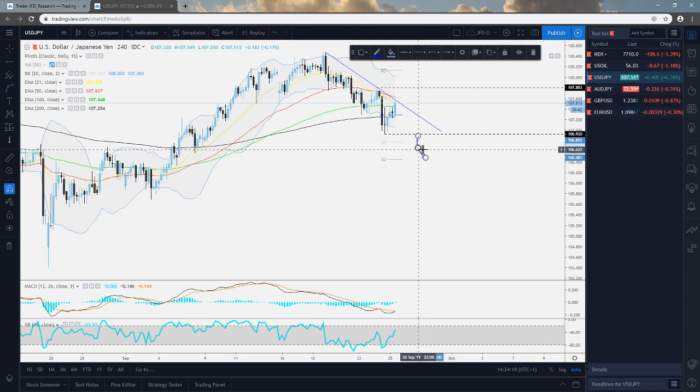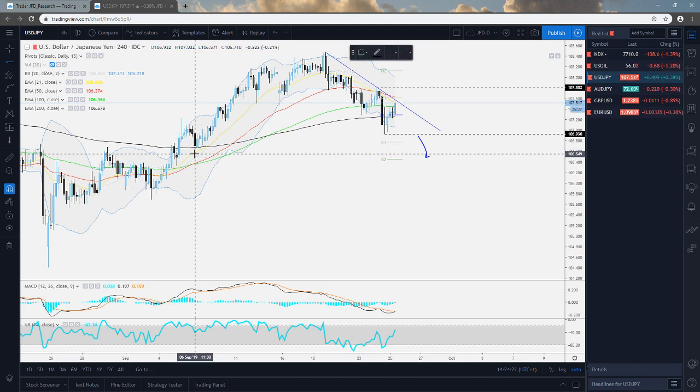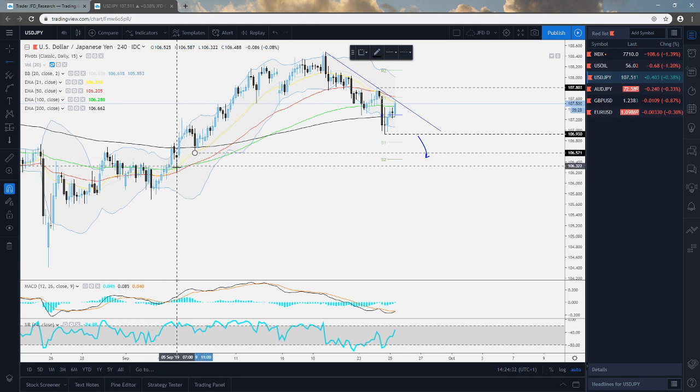Now, in terms of lower areas, and let me just quickly put this one on the chart. So in terms of lower areas, initially this is going to be our target around the 106.57, but if that fails to hold, then the next potential area of support could be seen around here, guys.